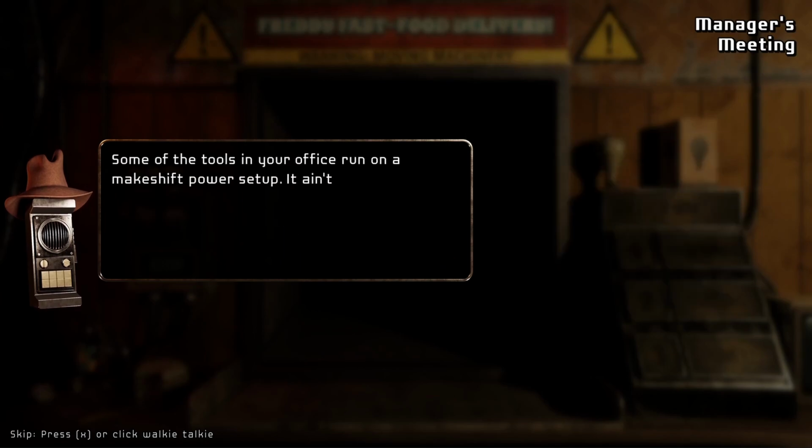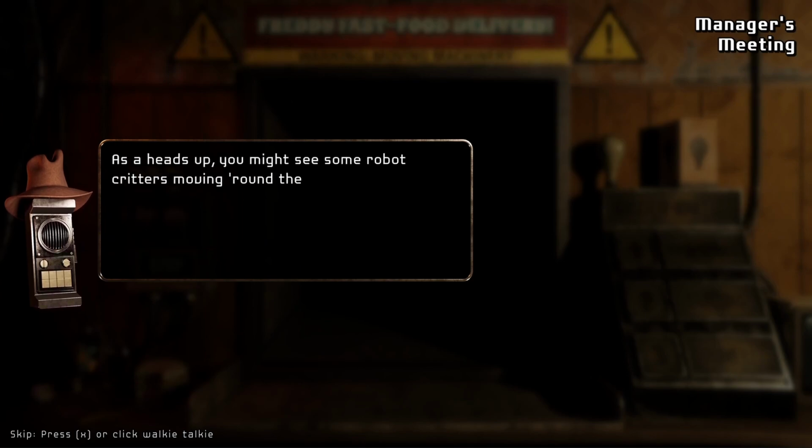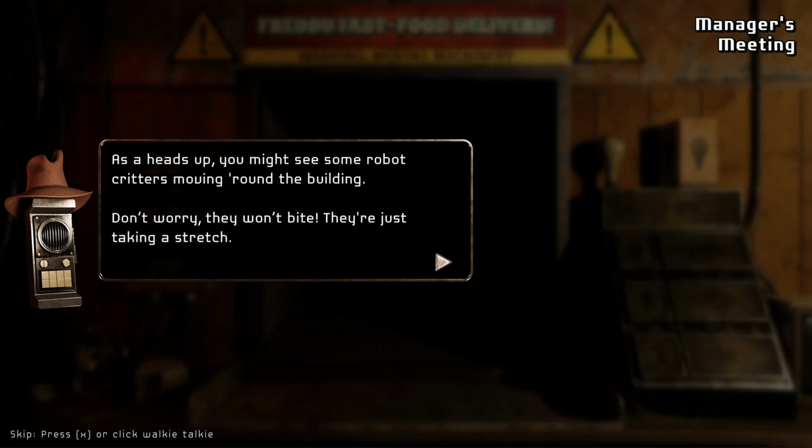Some of the tools in your office run on a makeshift power setup. It ain't too stable. Given a mighty push, the power could overload and need a full reboot before the equipment is usable again. As a heads up, you might see some robot critters moving around the building. Don't worry, they won't bite. They're just taking a stretch.